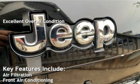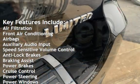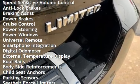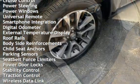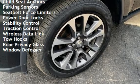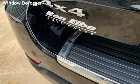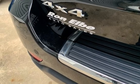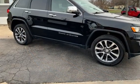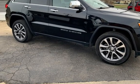Key features include air filtration, front air conditioning, airbags, auxiliary audio input, speed sensitive volume control, anti-lock brakes, braking assist, power brakes, cruise control, power steering, power windows, universal remote, smartphone integration, digital odometer, external temperature display, roof rails, body side reinforcements, child seat anchors, parking sensors, seat belt force limiters, power door locks, stability control, traction control, wireless data link, tow hooks, rear privacy glass, and window defogger.